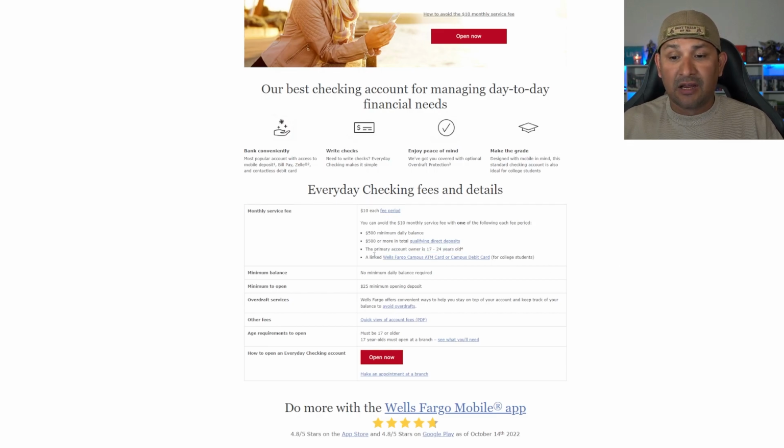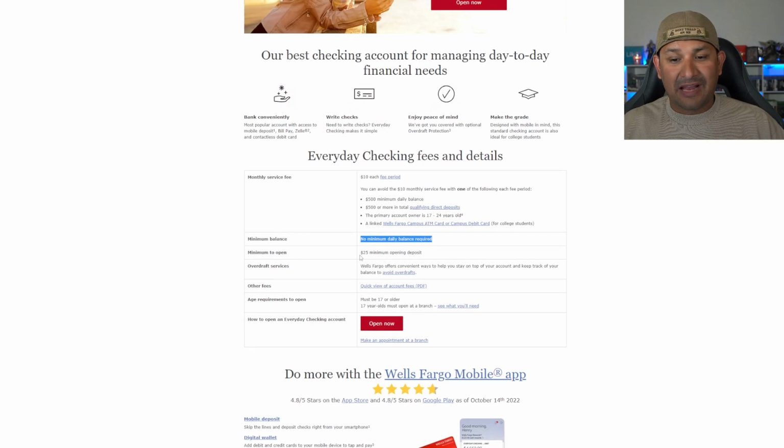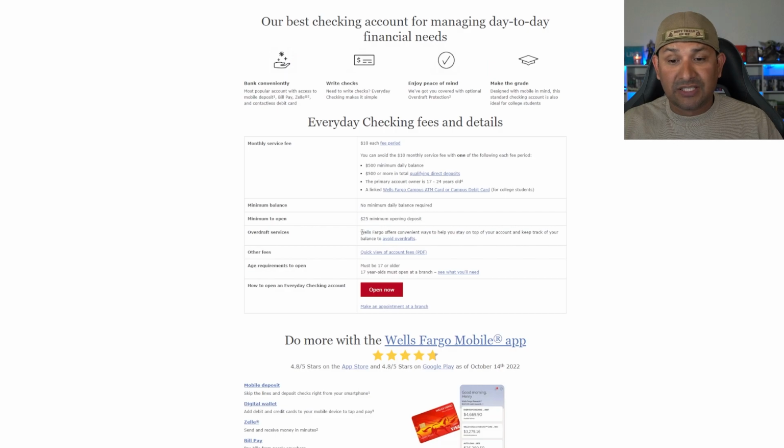And a linked campus debit card. I don't have one of those. Obviously, I'm a little too old for all of that. But anyways, no minimum daily balance is required, and as I said before, there is a $25 minimum opening deposit that must be made in order to open this account. Fundamentally speaking, this is a bare minimum type of account, so something to consider.